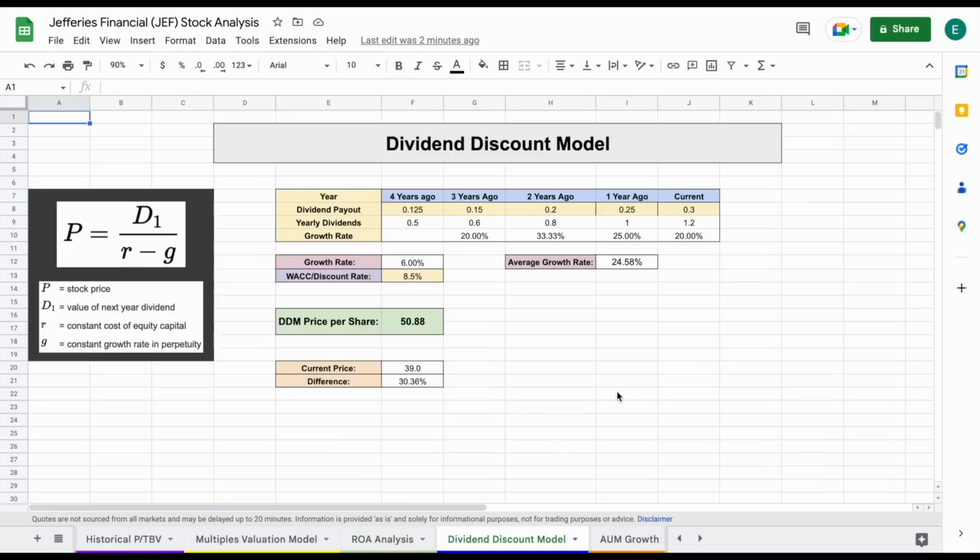Now, the last valuation we'll look at for this company is the dividend discount model. And again, we've seen absolutely unbelievable dividend growth from this company. So I plugged in the quarterly dividend payouts over the last few years so we can see how much they pay out each year. And the dividend growth has been 20%, 33.3, 25, and 20. Again, absolutely unbelievable dividend growth over that time period. So moving forward, I'm projecting a growth rate of around 6%, discount rate of 8.5, and that gives us a dividend discount model price per share of $50.88.